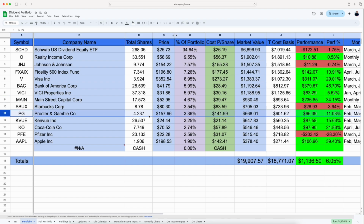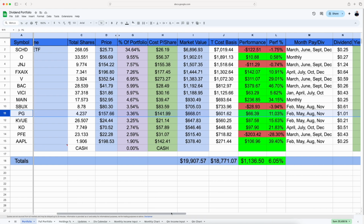Procter & Gamble is another one. This one I really want to grow some more so I can get some more dividend income in the months of February, May, and August. That's my next position that I really need to grow right there together with Vici. Vici, 33.3 shares right now. And you guys can see that I'm 5% in unrealized gains. And I have over $1,100 invested in Vici properties.